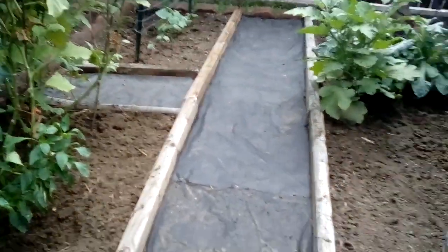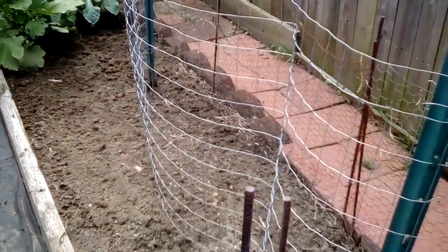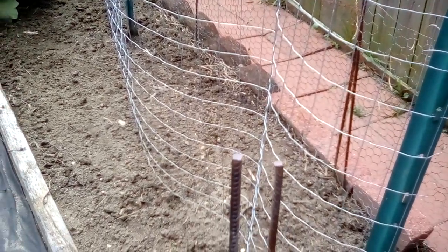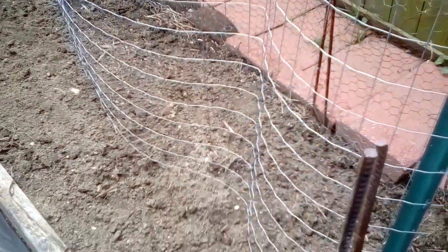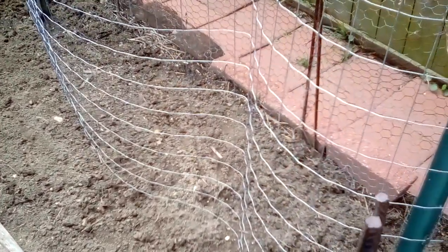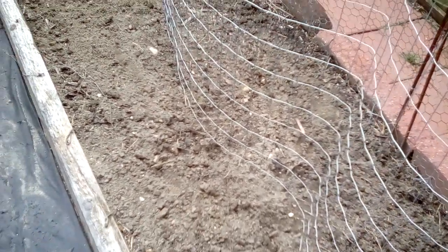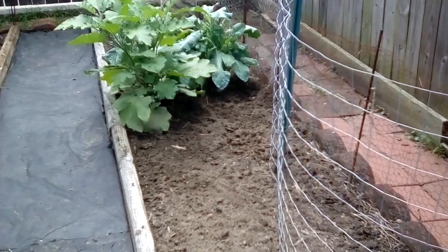This, of course, is my little vegetable patch. I had watermelon growing on this trellis, and they just rotted on the vine. They didn't do anything. I don't know what caused that. So I did put in some delicata squash seeds. I'm praying they come up because that is a delicious squash.